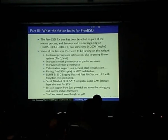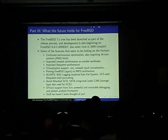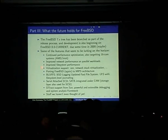So what can we expect to see in the future? Of course, it's always hard to predict what a bunch of developers will decide to do, but there are some things that seem to be on the horizon. FreeBSD 8.0 has been branched already. This is part of the release process of FreeBSD 7, and we're expecting to deliver FreeBSD 8 sometime in 2009, that's the target. So what we're hoping to do is to continue to work on performance optimizations, and we've started now targeting 16-core systems, which are becoming increasingly available.